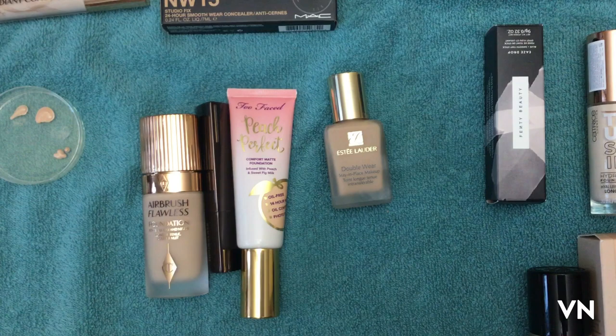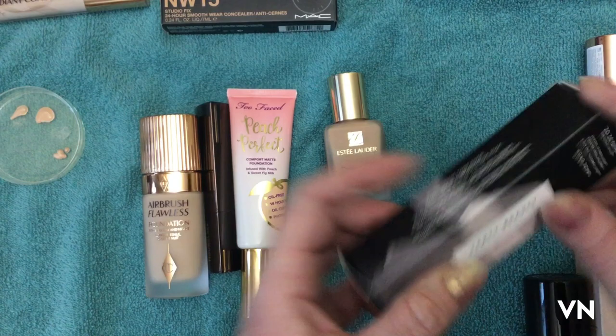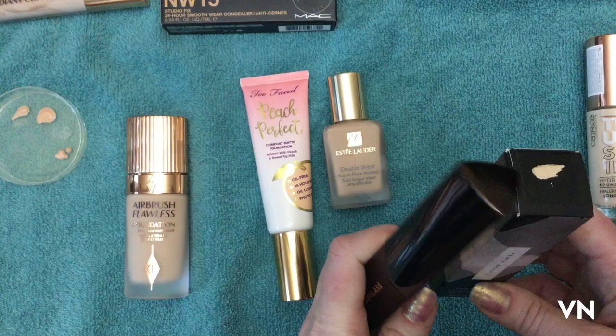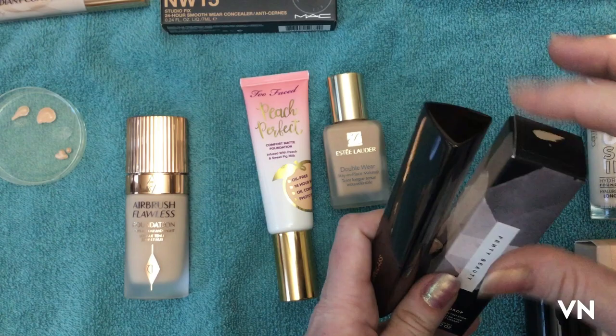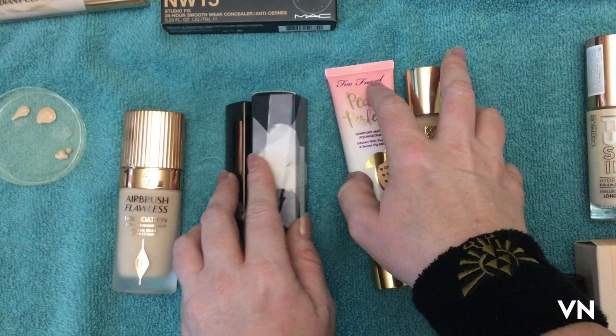It was horrible. This one I just got and this is pretty much gonna replace the Hourglass when I finish the Hourglass because this one's lighter than the Hourglass. So this will be my winter one because I am that pale in the winter. And so this is kind of like my backup stick to the Hourglass, which is why this is here. So that is not going anywhere. I'm gonna have a big empties bin soon, actually.